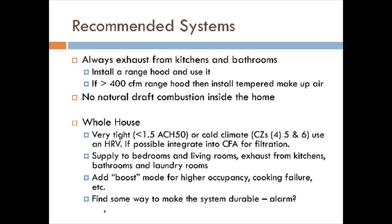You would then supply to bedrooms and living rooms, exhaust from kitchens, bathrooms, and laundry rooms. So you exhaust from the places that you think are going to be more polluted than others, and you supply to places that you think people are going to be in.